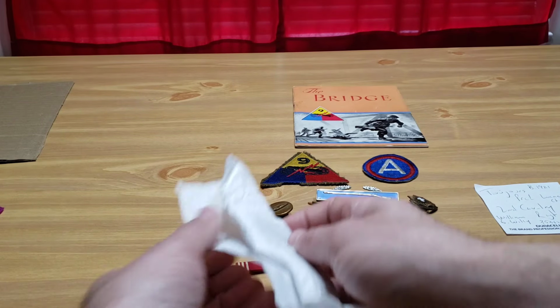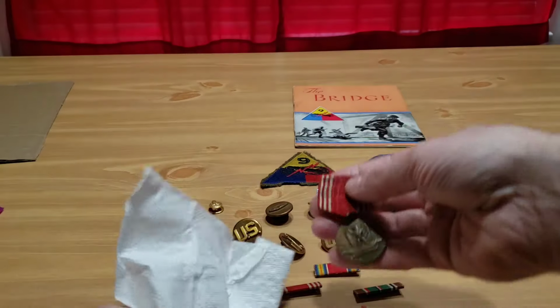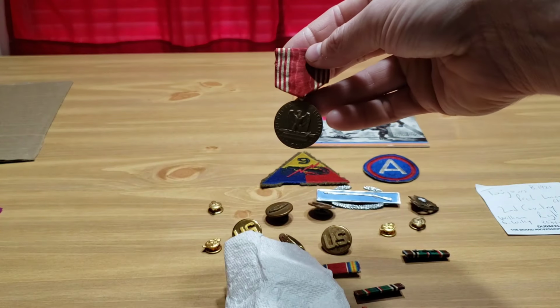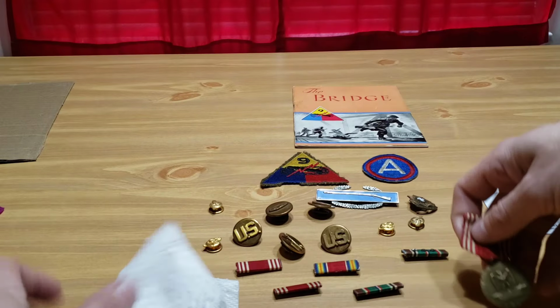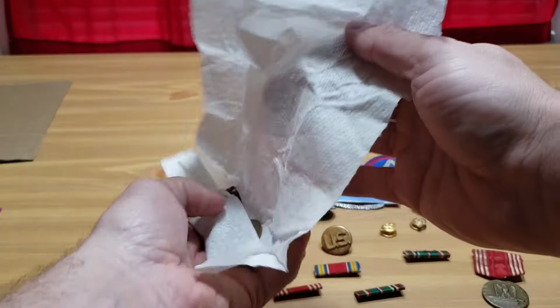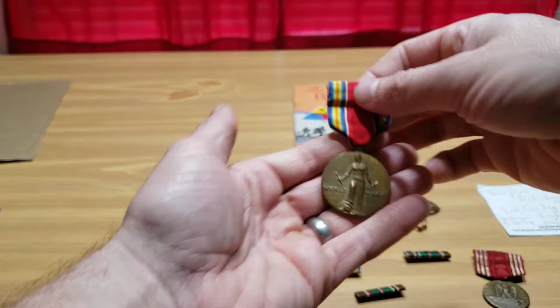Moving on here. Got a Good Conduct medal, and it's not named on the back, but that's okay. There's something else in here. Let's see. World War II Victory Medal.